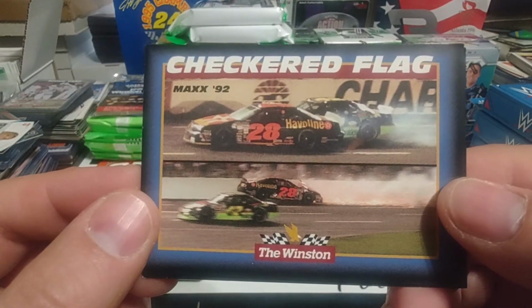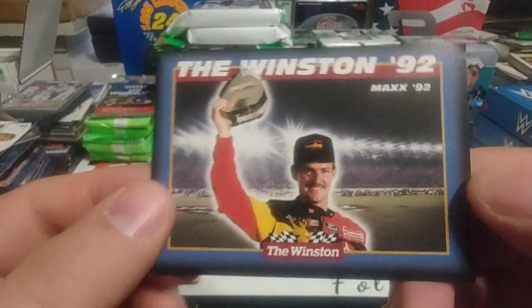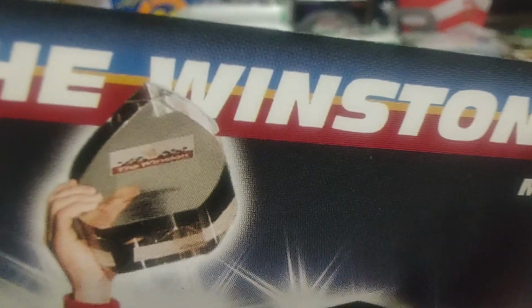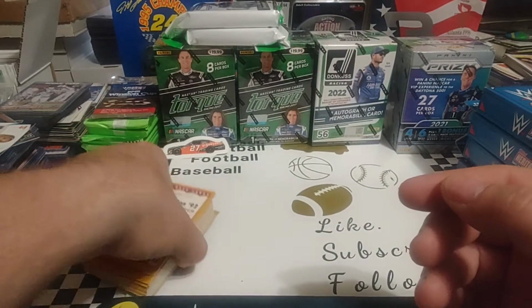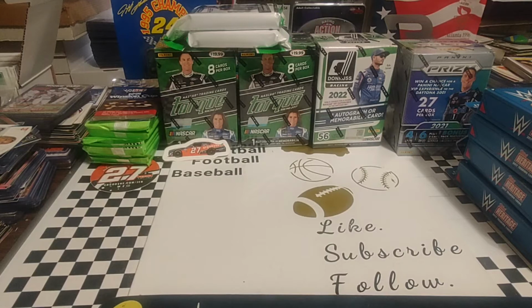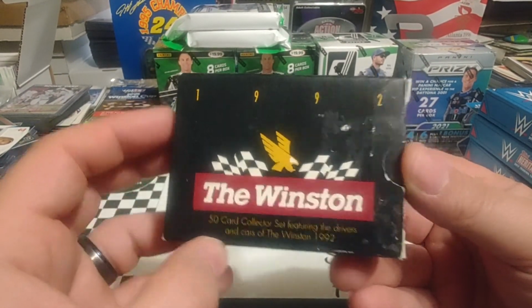There's the last lap crash at the line with Davey Allison and Kyle Petty. And Davey was the winner, but I imagine this is his trophy from 1991 if you really wanted to get close and look at it. That's probably from 1991, because like I said, after that crash, Davey had a concussion. They took him to the hospital. He did not go to victory lane. That was because he was the first driver to win the All-Star race two years in a row. So anyway, that's the 1992 All-Star set, or the Winston set, in a nutshell.